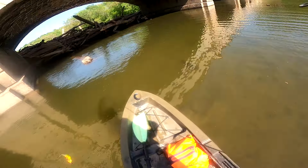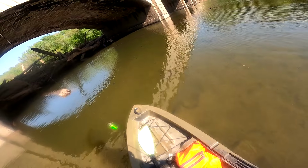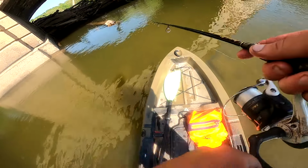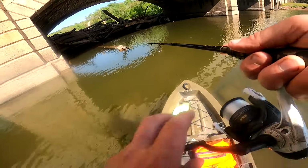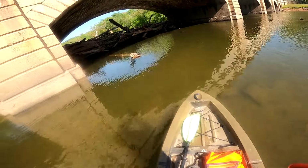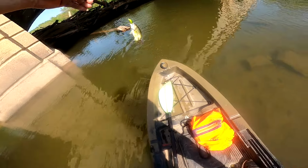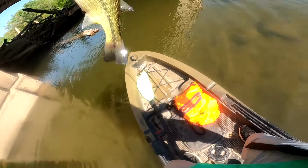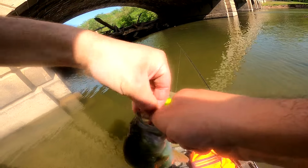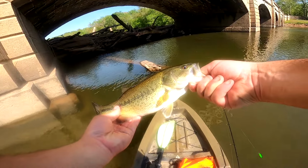This looks like a solid place to find one. You gotta be kidding me. Ooh. Got one. Got him. Ooh, look at that largemouth. He's not hooked very well. He's bleeding. But I'll take it. That's a good one right there. Oh, yeah. I knew there would be one in here. That's the biggest one of the day, probably.